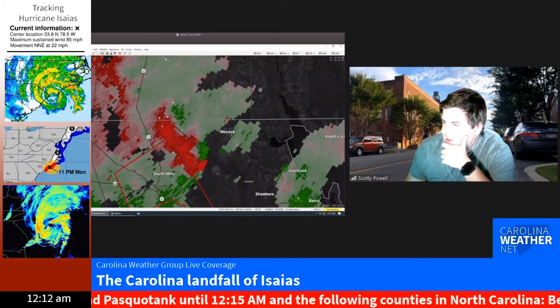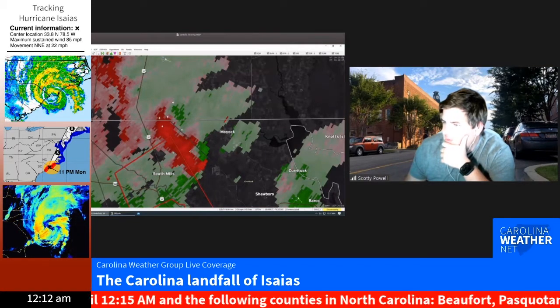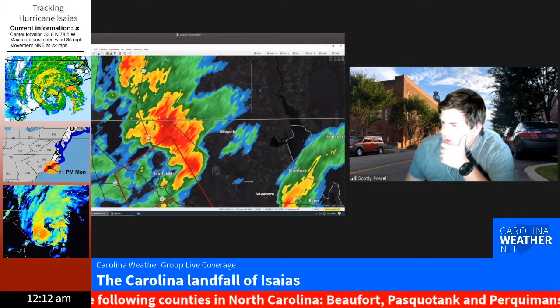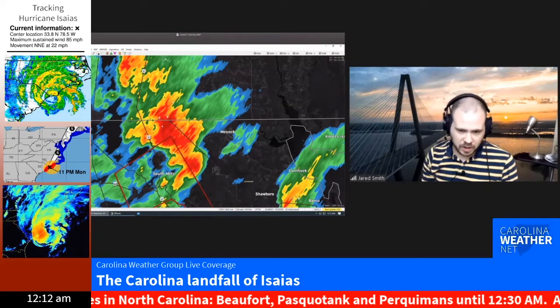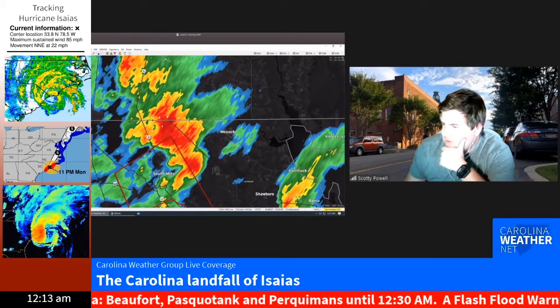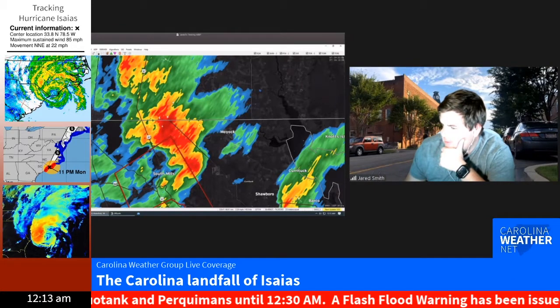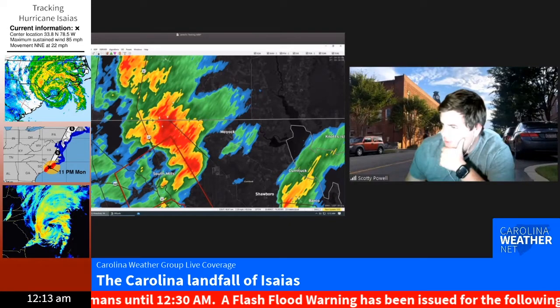So, Jared, we're getting ready to see another tornado warning here just momentarily. This is going to be just south of Oriental. What county is this? Carteret County. Carteret County. Okay, so let me go back to Morehead City real quick. Yeah, we've got this rotation near Merrimon. All right, let me zoom. Let me get it in the right place.